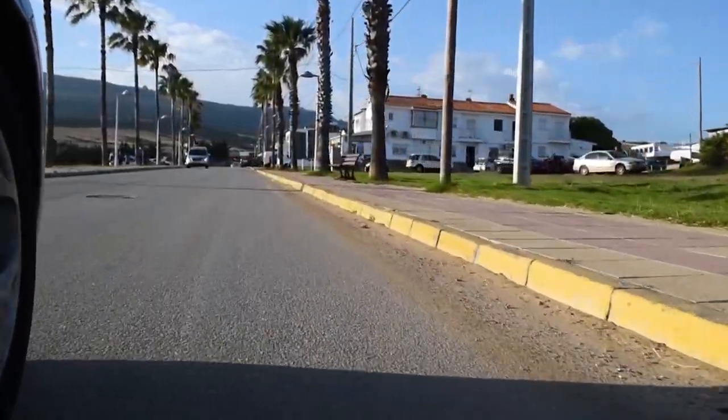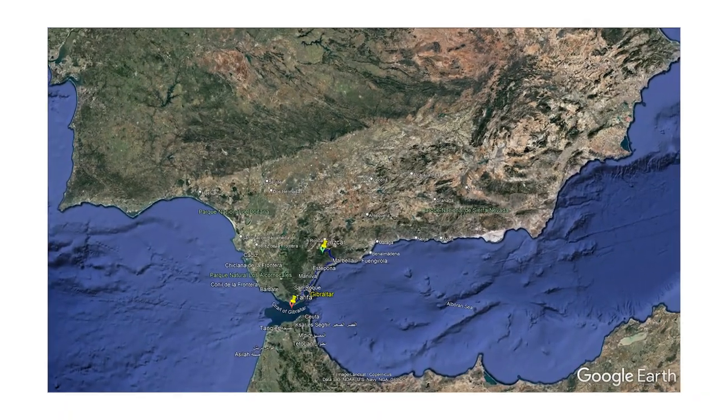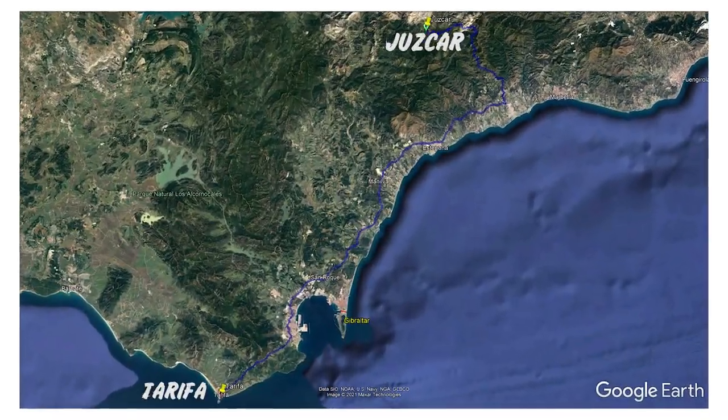Today we are going south and we will drive along the ocean coast to get to a very ancient city named Cadiz. When I say south, I mean it. Our first step is Tarifa, which is actually really close to Morocco.